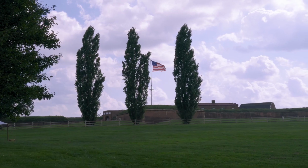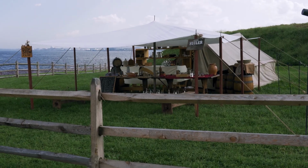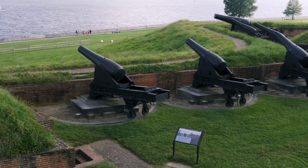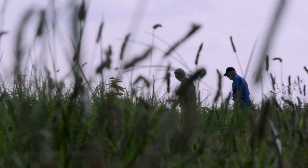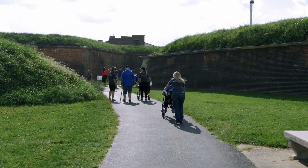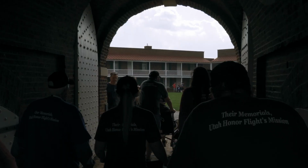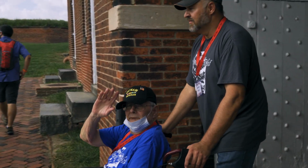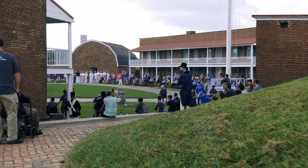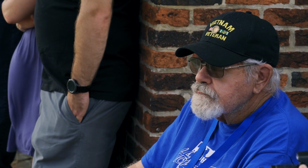The final location the veterans attend is Fort McHenry. Located in Baltimore Harbor, the fort was attacked by the British on September 13, 1814. As the shower of gunfire continued into the night, Francis Scott Key watched the onslaught from a boat a few miles away. After the firing had stopped and the sun gave way to morning, Key could see the American flag flying above the fort. America had won. This sight inspired Key to write the words that became the national anthem.